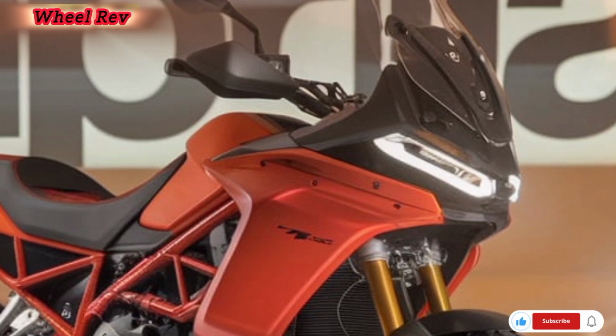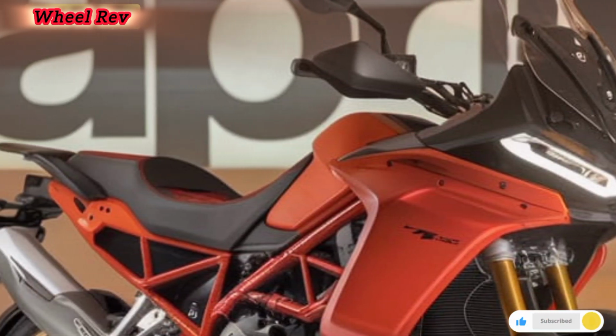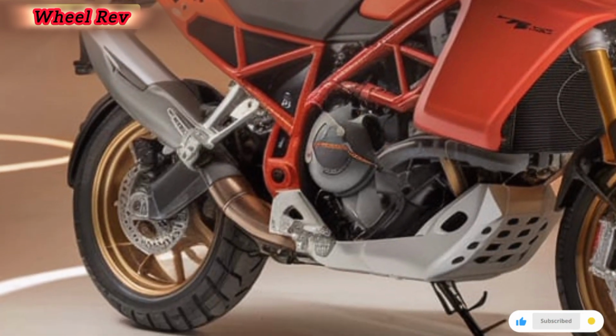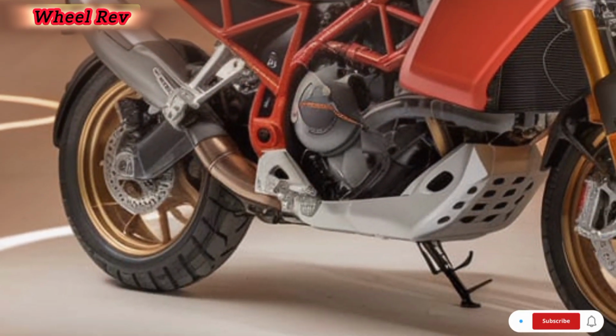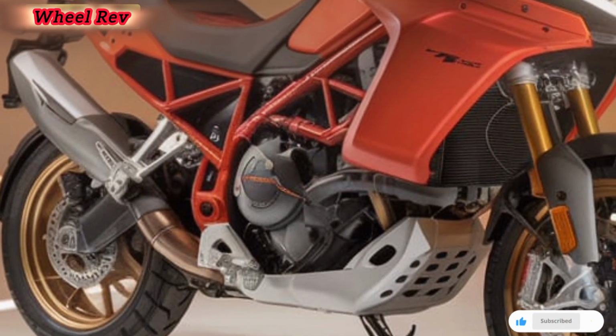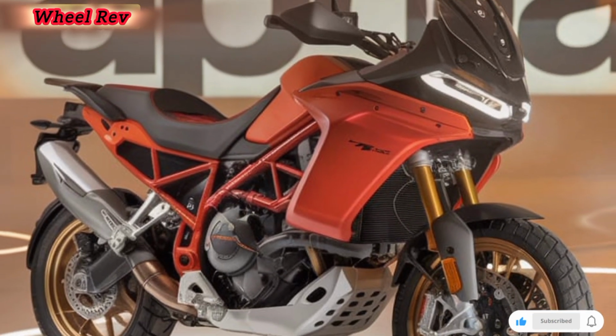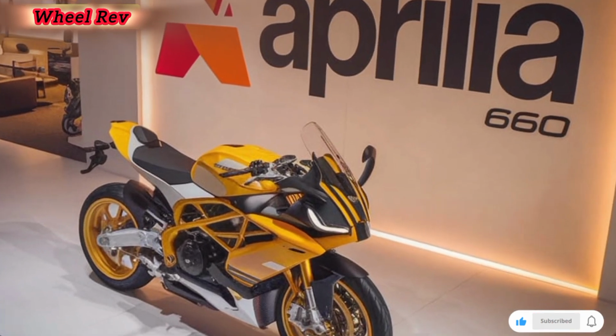For 2025, Aprilia introduces two new colorways: Desert Storm A, a matte sand and black combo, and Ice Flow, a glossy white and blue that nods to Aprilia's rally heritage. The windshield is adjustable without tools, and it does a great job of deflecting air at higher speeds.